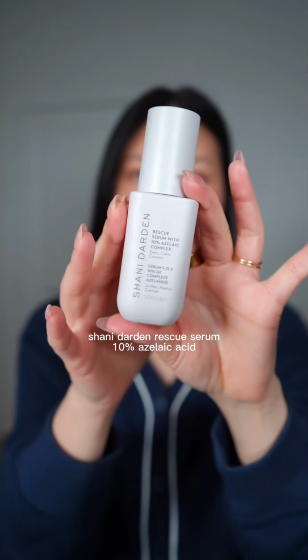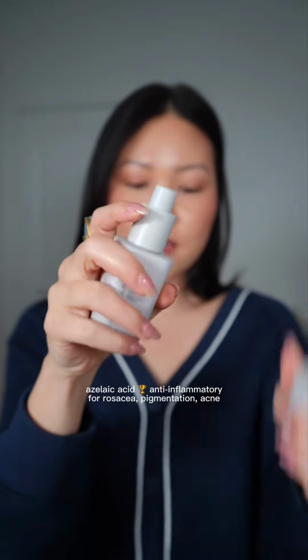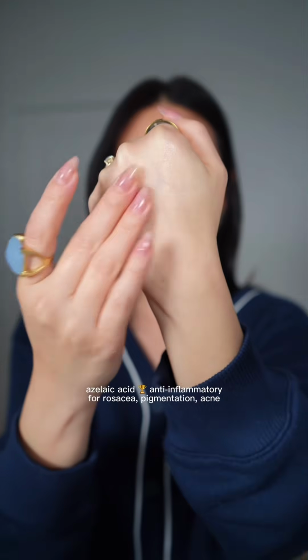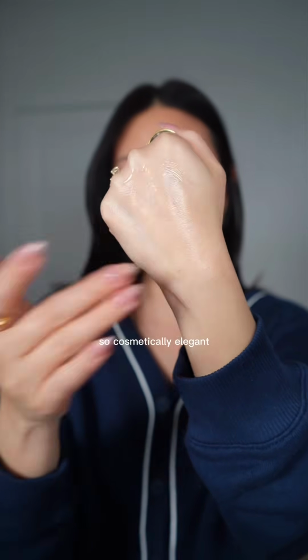If I'm not using retinol, then I like to go in with a slightly more brightening serum. I'm currently testing Shani Darden's newest serum, Rescue Serum with 10% azelaic acid. Azelaic acid is amazing, especially if you are redness prone. It really helps brighten the skin, it helps make the skin more resilient, and this serum has such a beautiful hydrating gel texture. And then finally, I seal everything in with a moisturizer.